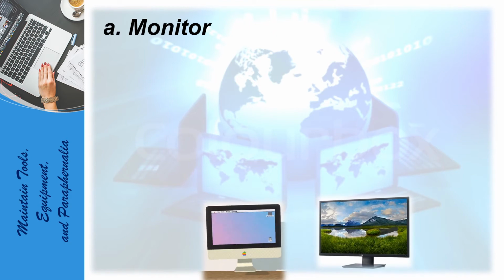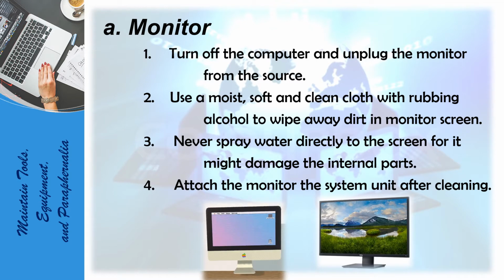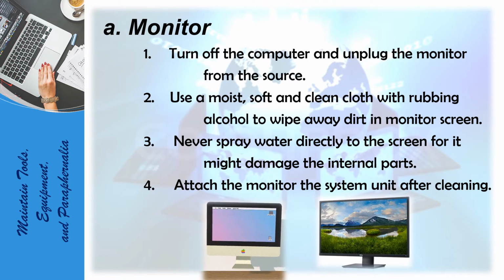The first component of the computer is the monitor. So here are the steps on how to clean this monitor. First, turn off the computer and then unplug the monitor from the source. Second, use a moist, soft, and clean cloth with rubbing alcohol to wipe away dirt on the monitor screen. Number 3, never spray water directly on the screen for it may damage the internal parts. And the last one, attach the monitor to the system unit after cleaning.